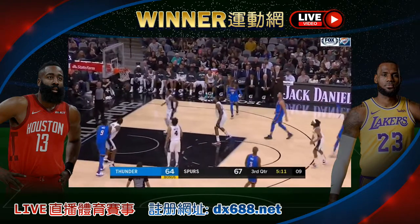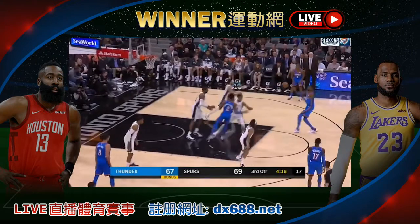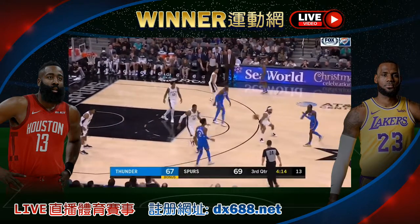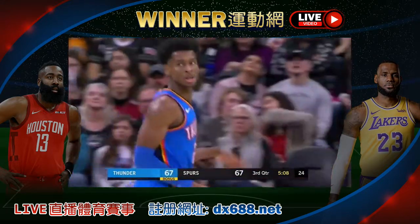On this possession, they try to get him attacking off a handoff into ball screen, but when it's contained well, you'll see the Thunder again rely on him to do something on his own, and he uncorks a hardened step back on Aldridge, nailing another three and having me thinking this kid is really special.